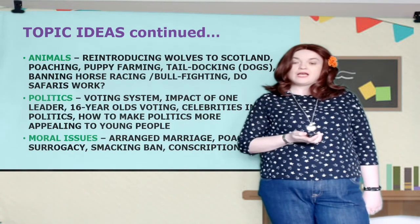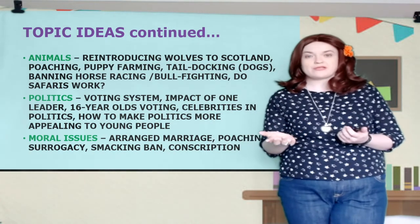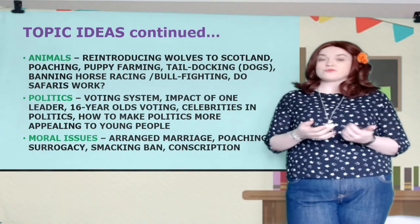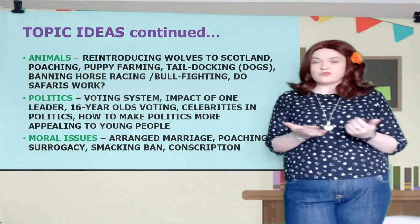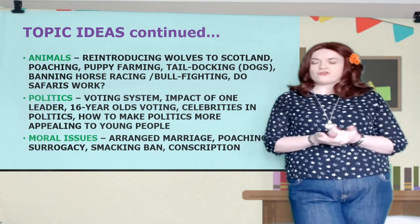Right, lastly, animals. You might love animals, want to do it on something to do with that. So there's a few topics you could choose. These are some examples, remember. Reintroducing wolves to Scotland. Poaching, ivory poaching, that sort of thing. Puppy farming, tail docking dogs. If you don't know what that is, Google it. You maybe don't want to do it on that. Banning horse racing or bullfighting. Do safaris work?